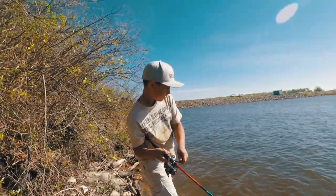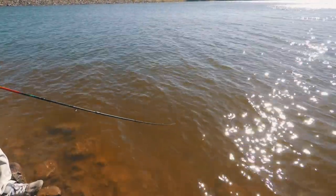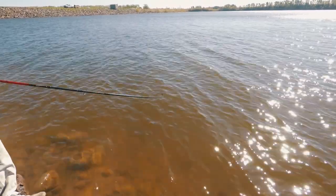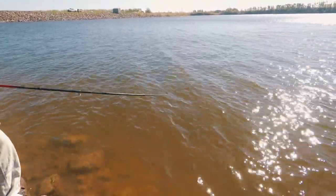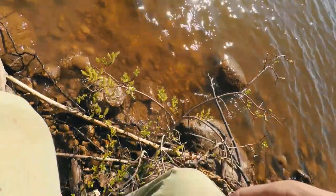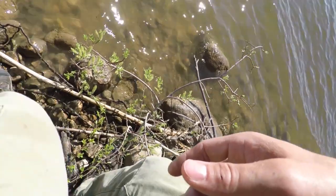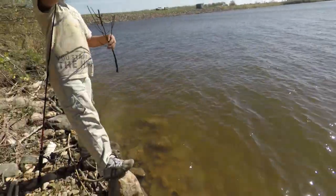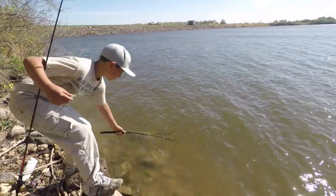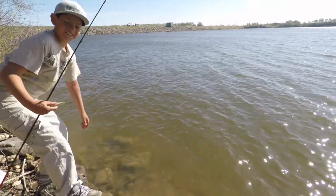Right on, Noah's fishing, Noah's got one. Is it bigger? I don't know. Oh yeah, I think it's bigger. It's in some tangles, I think. Noah's got a log. Well, release your stick. Yeah, it's always good to catch and release. So he can snag it again. Oh, yeah.